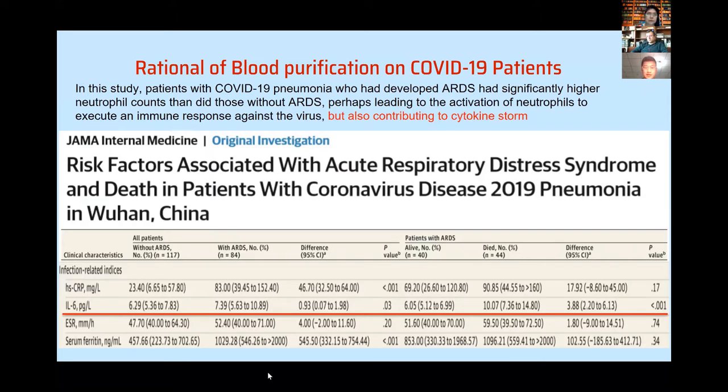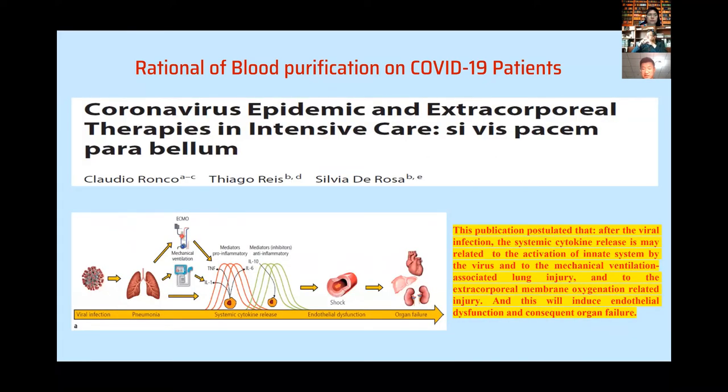This publication is a comment from Professor Ronco, who postulated that after the viral infection, the systemic cytokine release is related to the activation of the innate system by the virus, and to mechanical ventilation associated lung injury and to extracorporeal membrane oxygenation related injury. And this will induce endothelial dysfunction and consequent organ failure.